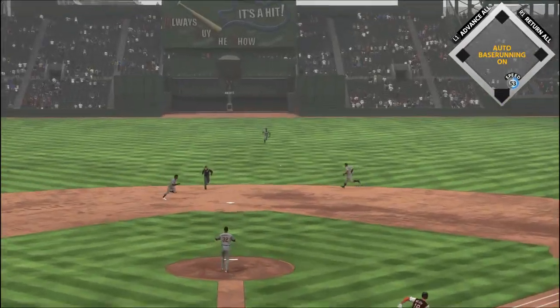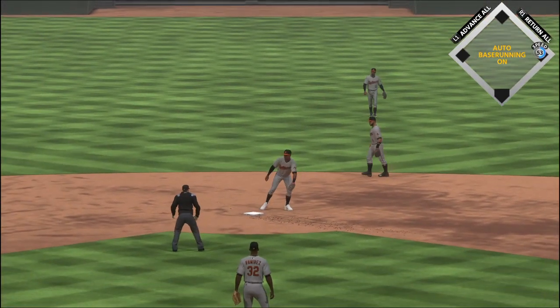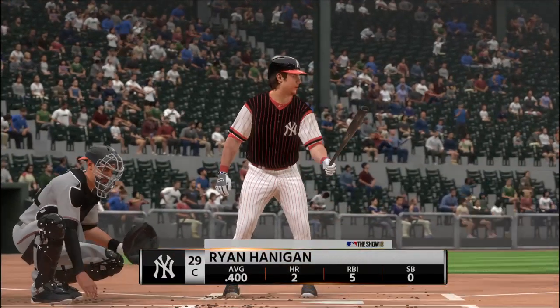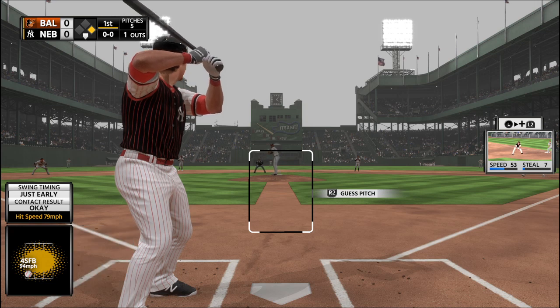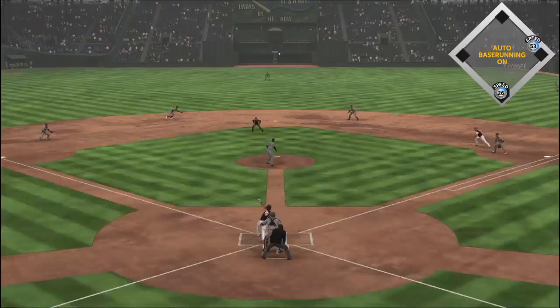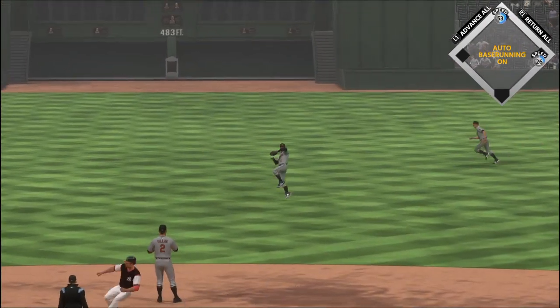Soft liner towards center, and Walker will reach. It's a base hit. Stepping into the box, Ryan Hennigan. Man at first for him following the 1-out single. Here comes the first pitch. Easy fly ball into shallow center field. And that's in there, base hit.